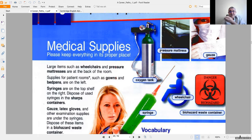So a syringe, the doctors, they need syringes. They need gloves. Latex gloves, latex, because they are very special. Okay, oxygen tanks for maybe patients now with corona, so they need oxygen. So this oxygen is needed. So these are the supplies, the things. Okay, you have a dictionary. You can use a dictionary in your mobile phone, and you can know the meaning of the word.